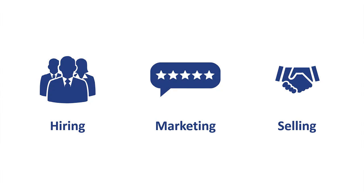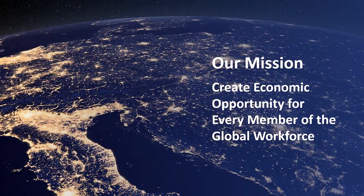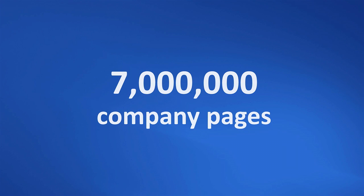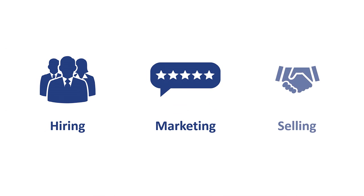Elevate was homegrown, and Linda has been acquired. So Talent Solutions' mission is to create economic opportunity for every professional in the world. And we do that by hitting 90% of Fortune 100 companies as customers. We have over 7 million company pages where companies brand and manage themselves through our platform, as well as over 400 million members. We also have this super powerful revenue generation engine, basically punctuated with 3 core verticals, which are hiring, marketing, and selling. And recently we've added Linda and Elevate to those.